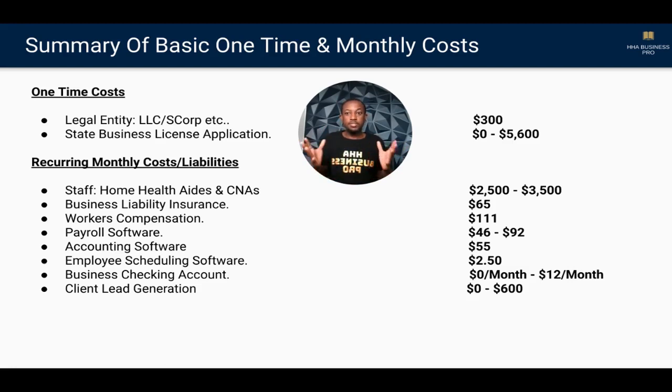Next is business liability insurance. Your premium would cost you roughly about $65, depending on which insurance company you go with. And I'll show you where I got that number from. Next, you will need workers' compensation. That'll cost you about $111. Again, I'll show you where I got the number from.